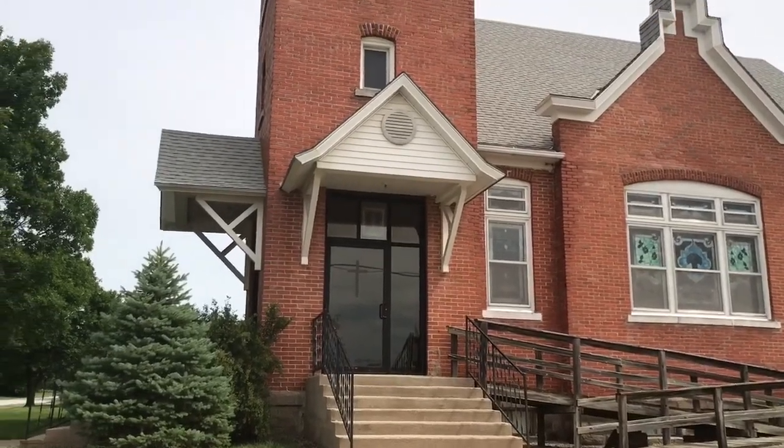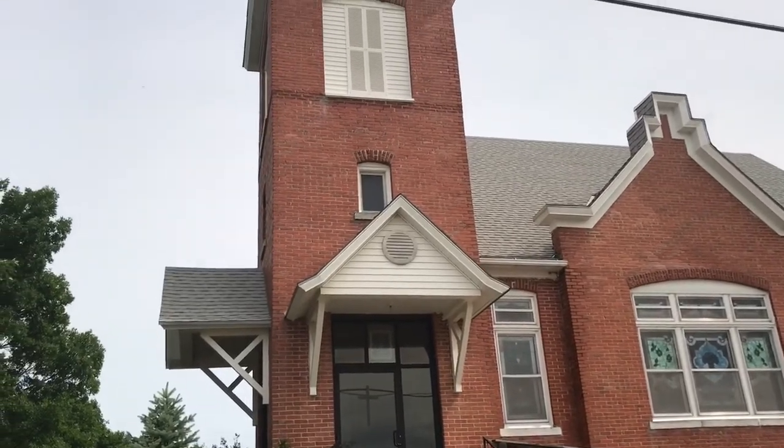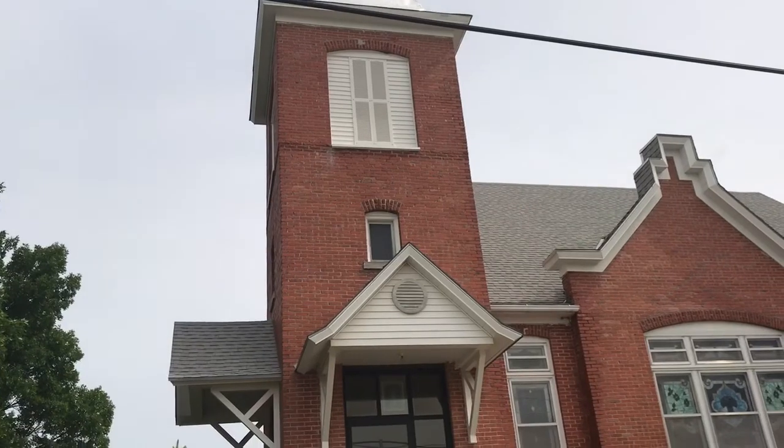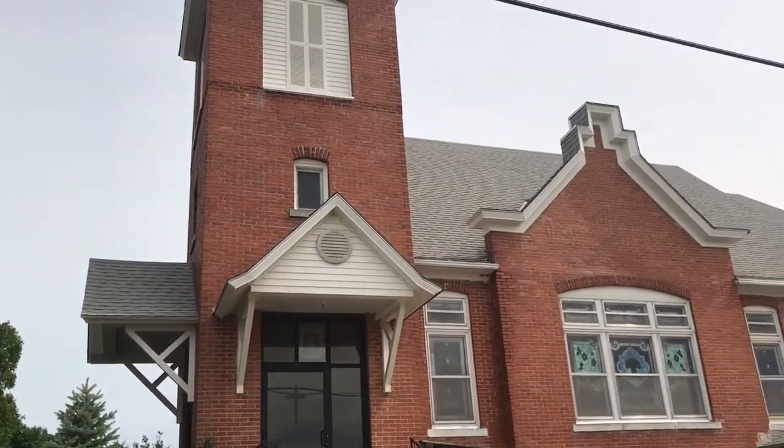Well, guys, here's the outside of the church. I didn't even look to see if I could get up in the bell tower.